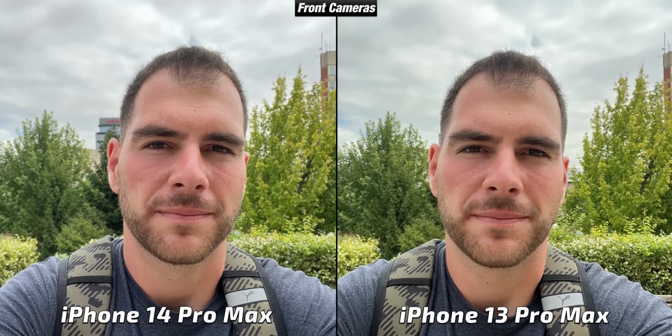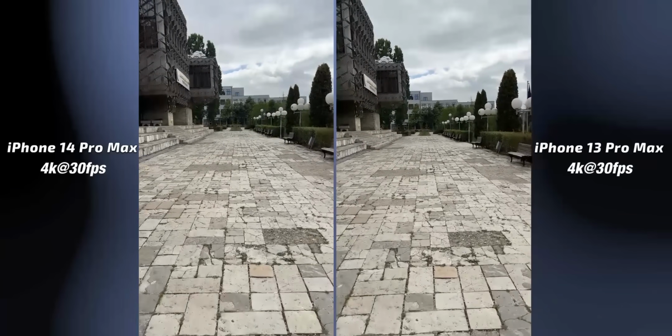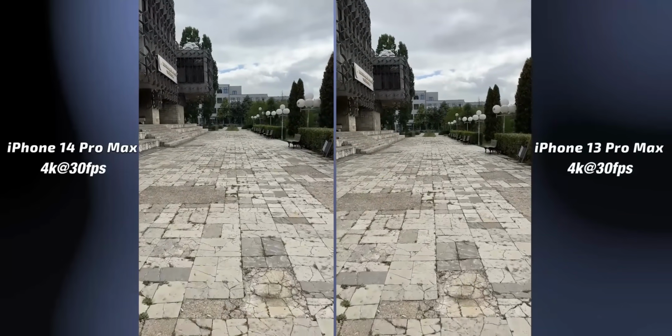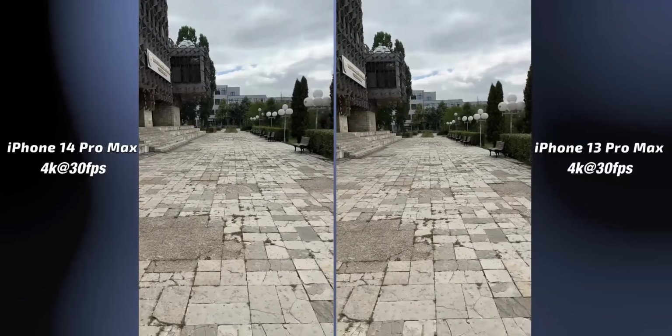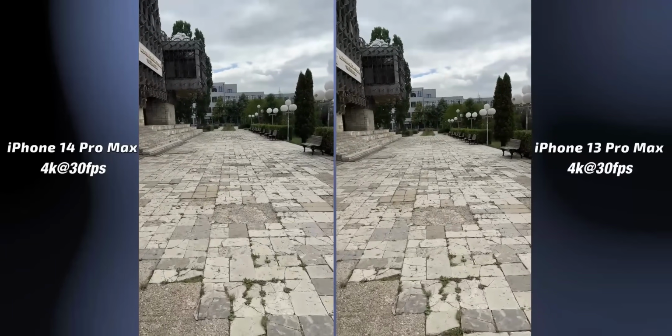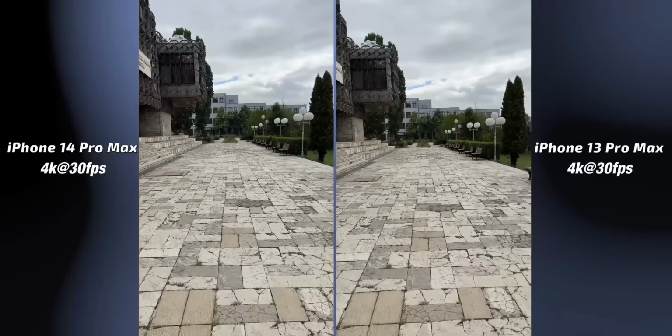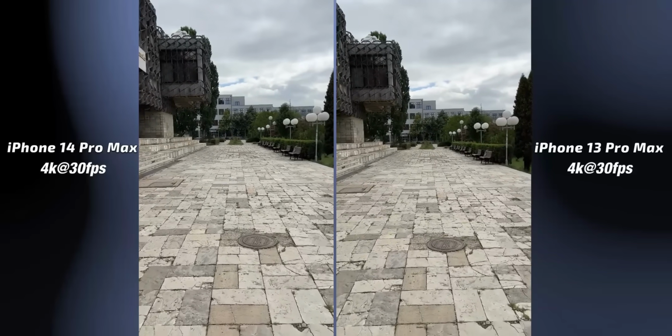While the subject in the foreground is sharp and identical in both devices, I did notice that the background has a slight shallow depth of field on the 14 Pro Max. This is because the 14 has a larger aperture compared to the 13. When recording with their main cameras, just as expected, both are amazing. Stabilization with these phones is just on another level, even without turning on the action mode on the 14. I left that feature off since it crops a lot, and I wanted to do a fair comparison with the 13.